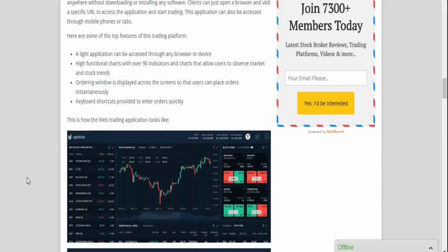As far as features are concerned, high usability, so it gives a decent user experience as well. The number of features is also good, so you will have a good time using these features, understanding them and employing them in your trading on a regular basis.